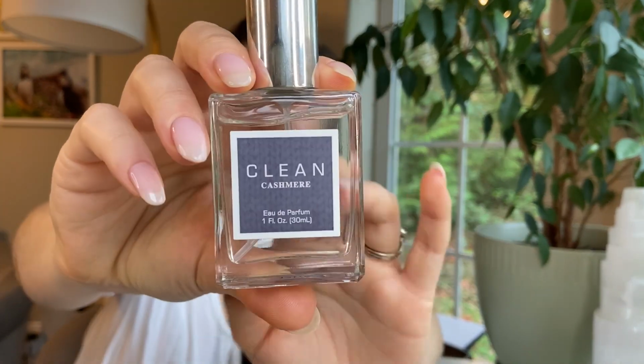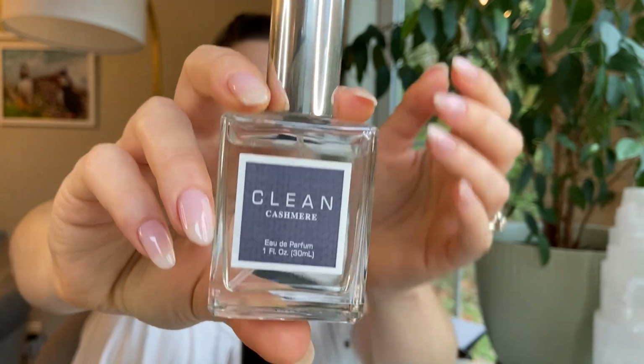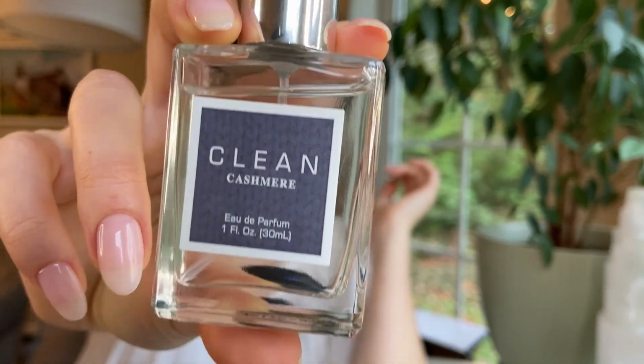It's almost like something you could imagine spraying on your linens. Just very fresh, almost slightly aldehydic, kind of squeaky clean, musky scent. And the lavender does come through just a little bit, but it's not at all like a straight up lavender scent. So that is Clean Cashmere.